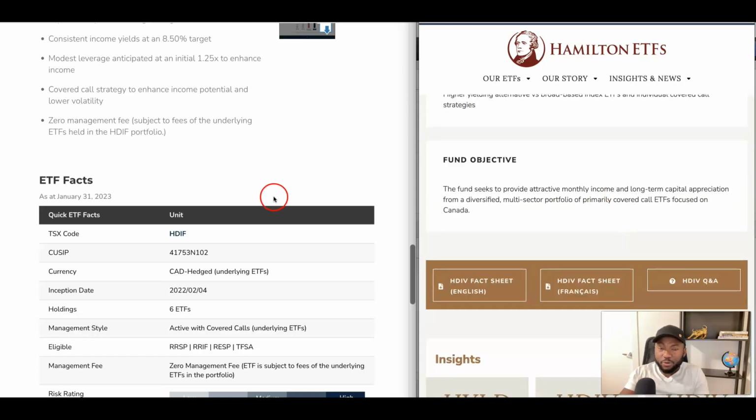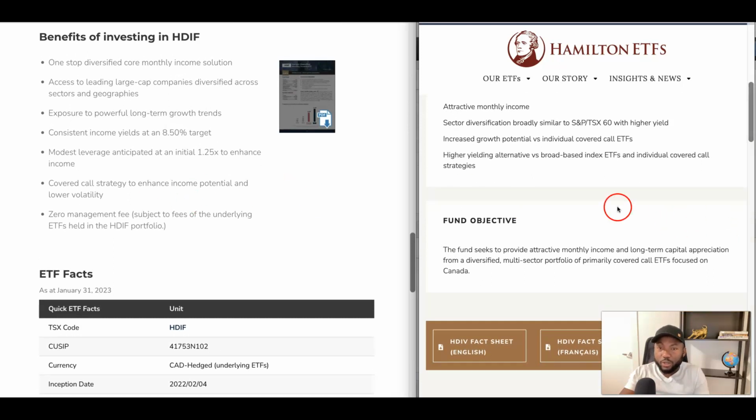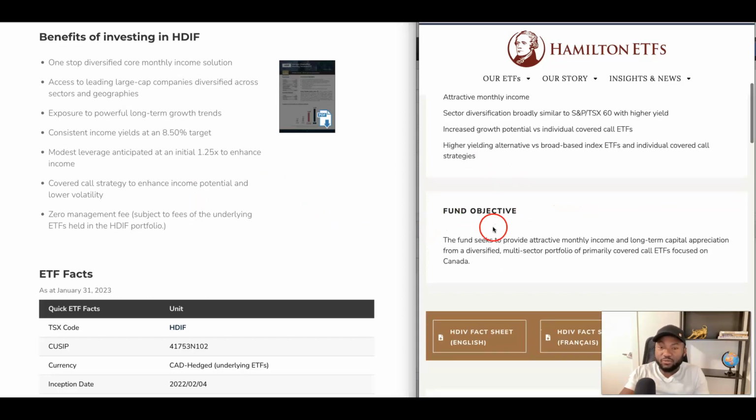So that's the objective. The objectives are pretty much the same when you are looking at who this is a fit for, this type of investor. And the only reason you invest is for your money to grow and to get the passive income. That's the main reason for any person who is investing in these two funds.